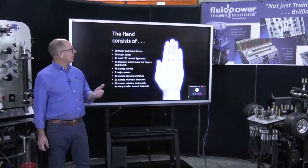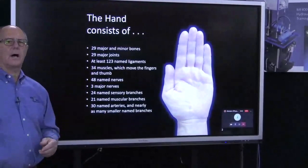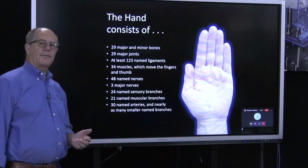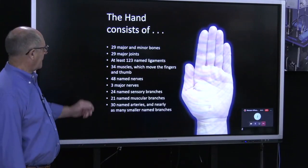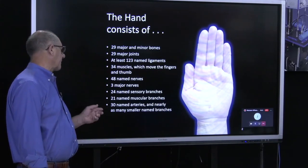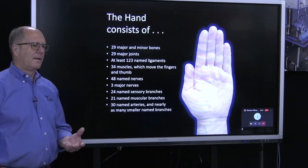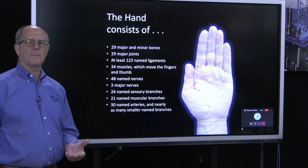And so let me start out by talking a little bit about this mechanism, which is extraordinarily complex. The hand consists of 29 major and minor bones, 29 major joints, at least 123 named ligaments, 34 muscles which move the fingers and the thumb, 48 named nerves, 3 major nerves, 24 named sensory branches, 21 named muscular branches, 30 named arteries, and nearly as many smaller named branches. Now, obviously, if you inject a substance into the hand, it's going to create some major complications.